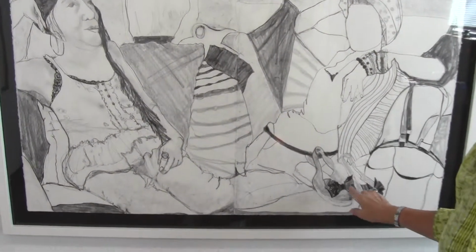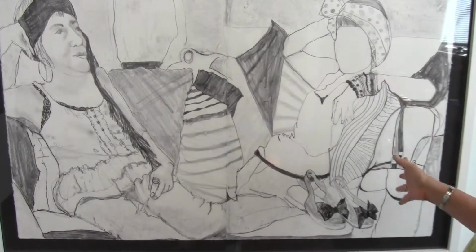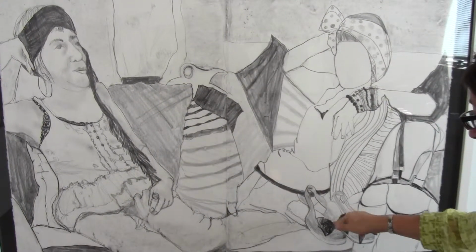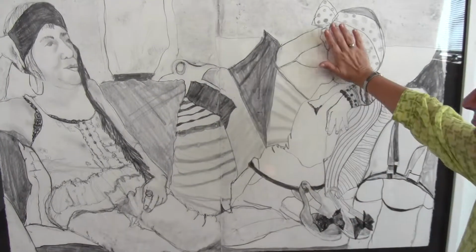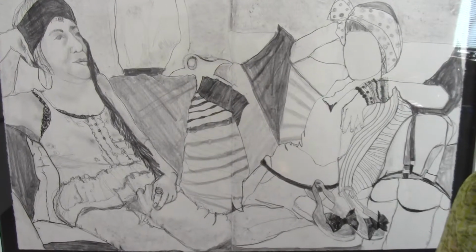In this drawing, I have to say I did it consciously, I did not put in the face because I wanted the star to be the shoes. So it was sort of a design technique to bring you there and put the detail here versus there, which I do when I do a collage and painting piece as well.